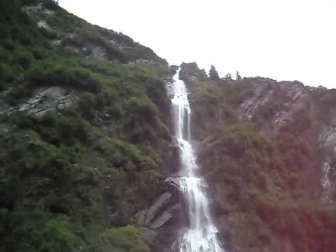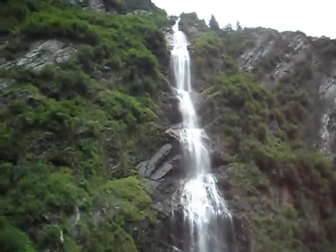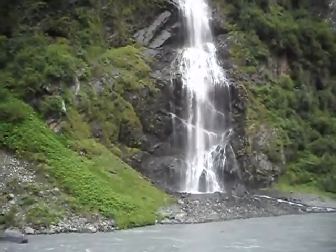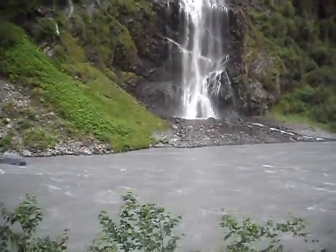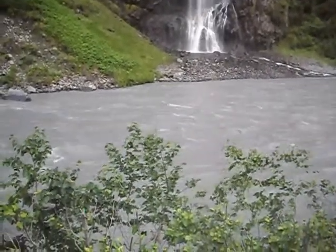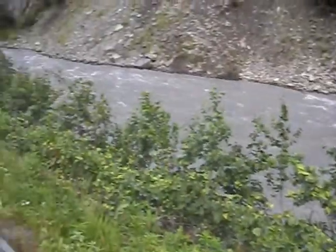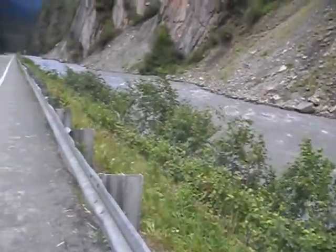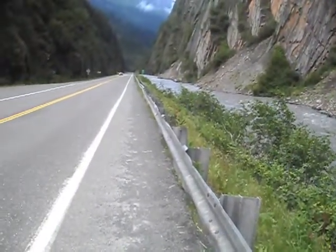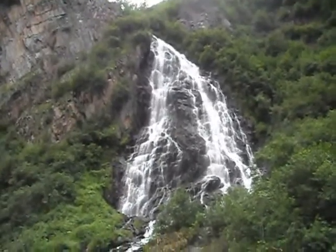And this is Bridal Veil Falls. We're about 10-15 miles from Valdez. And it falls into the same river that started at the glacier. And we have Horsetail Falls, like the tail of a horse.